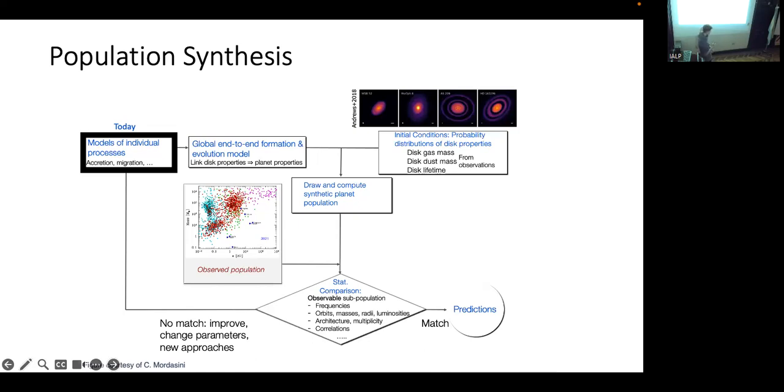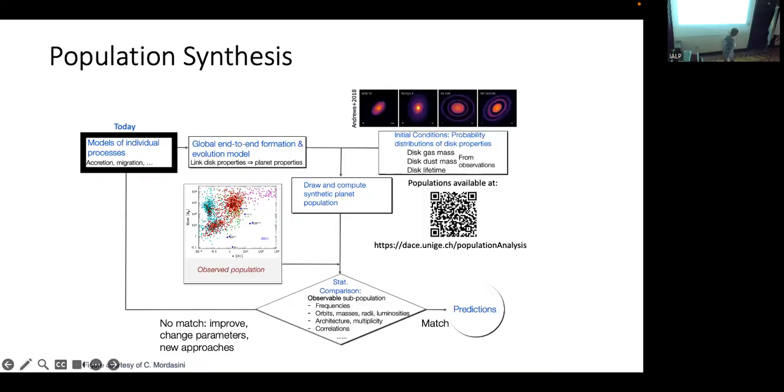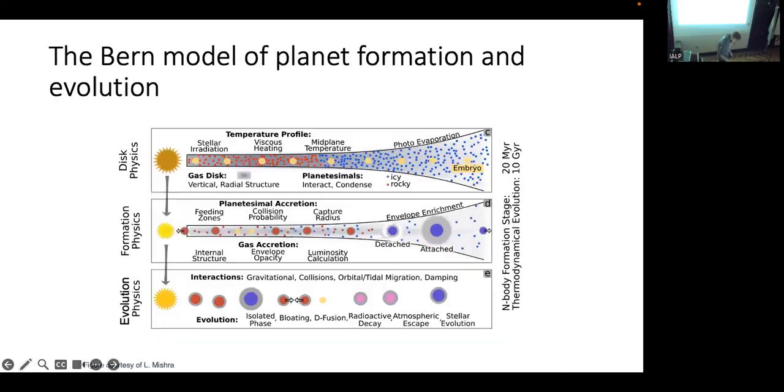Yes, so this is the approach of population synthesis. That's what we do in Bern, and all our synthetic populations that we create and compare are available online to toy around with. It's quite interesting to see, and they're quite useful if you are an observer and want to have a theoretical background of what you want to observe.